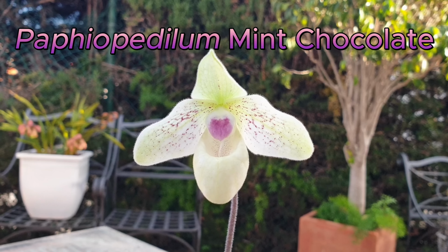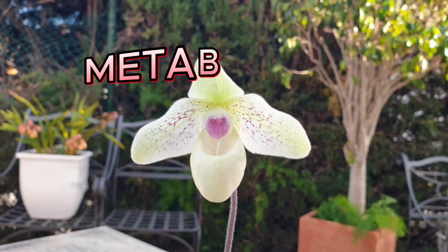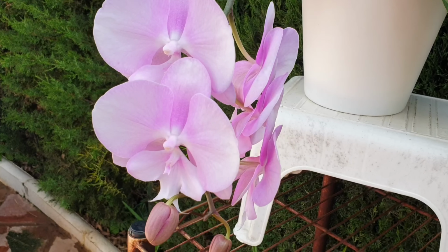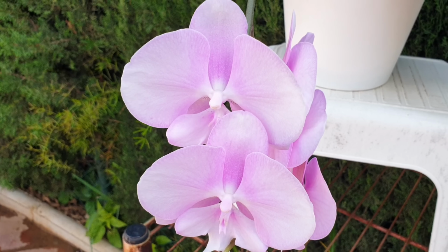So the key to understanding basic fertilizer concentration or frequency is the orchid's metabolism. Slow growing orchids will not be taking up the amount of fertilizer one would give to an actively growing Phalaenopsis or Cattleya because they are not as quick on the uptake.